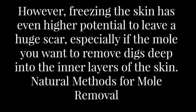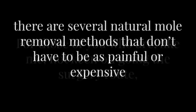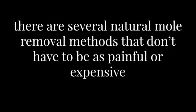Natural methods for mole removal. For those of you who are, like me, not keen on going the surgery route, there are several natural mole removal methods that don't have to be as painful or expensive.